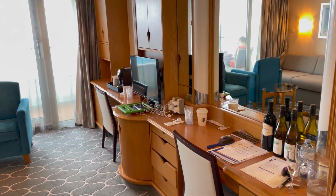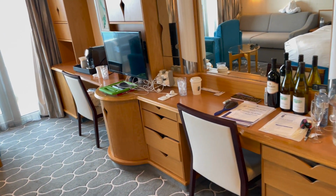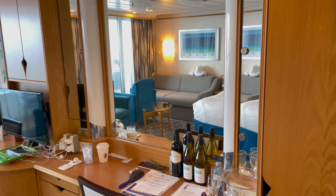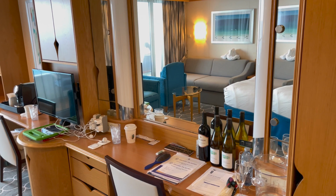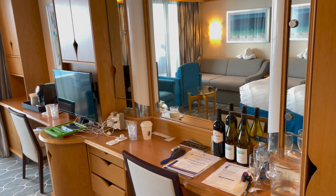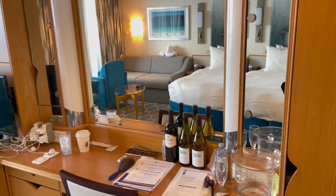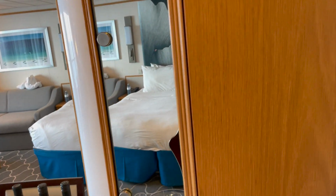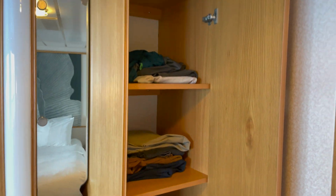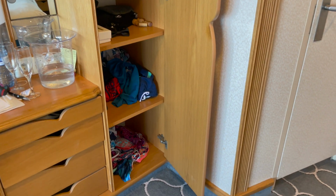So we'll start here, and you'll see your vanity goes across the entire side of the room. One thing we really like about junior suites on these ships, especially on the Voyager class ships, is they're not only a good size for junior suites, but they have a ton of storage. So let me give you an example. We have this closet here, which has a ton of shelves going from top to bottom.